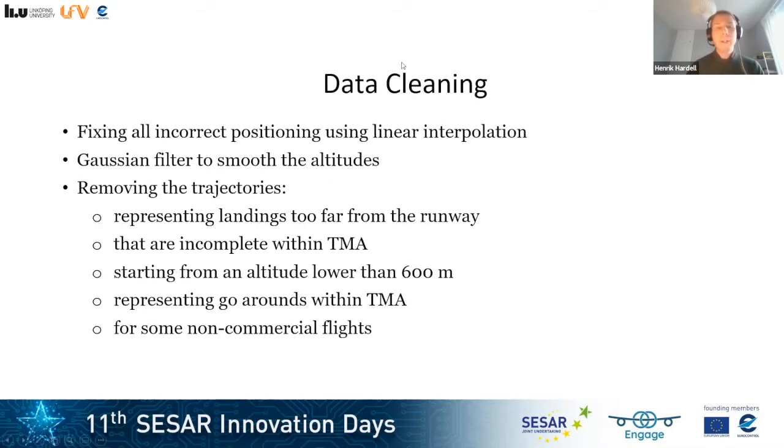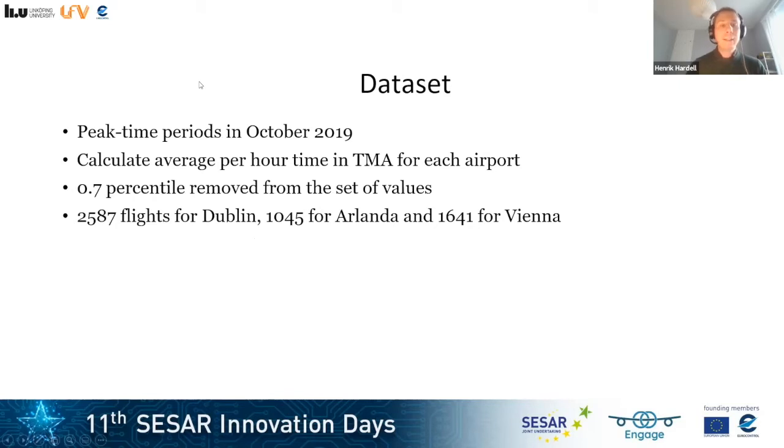So before we could start analyzing and using the data, we had to perform some data cleaning. For example, fix some incorrect positioning, smooth the altitudes, and remove some trajectories of non-commercial flights, including go-arounds, landings too far from the runway, or incomplete trajectories. The final data set we worked with includes only the peak time periods in October 2019. To obtain it, we calculated the hours per hour time in TMA for each airport, then removed the 0.7 percentile from those values, and obtained a peak time period data set for all three airports.